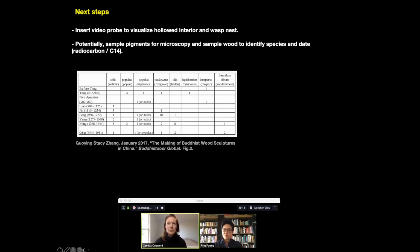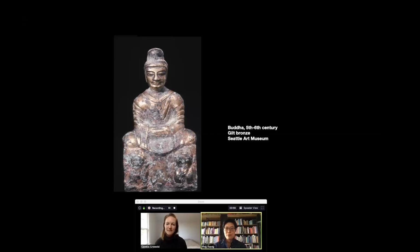Published studies, which are summarized in this chart, evidence that a range of different wood types were used for sculpture at this time, as Ping mentioned. So it would be very interesting to see where our monk falls within the spectrum when we are able to proceed. Thank you. Well, we had hoped to find something inside the head, but we weren't planning to find a wasp nest.